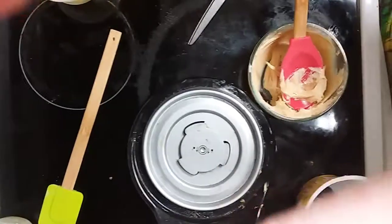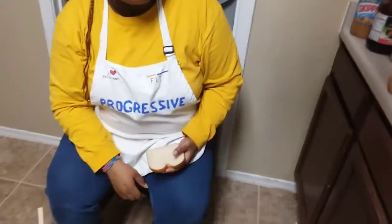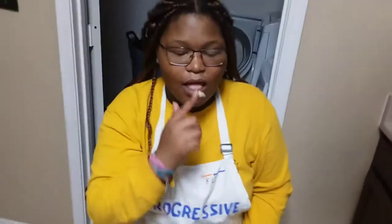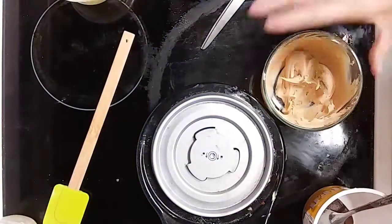Yeah. Wait till you try this. So now we're gonna make our chocolate peanut butter frosting.